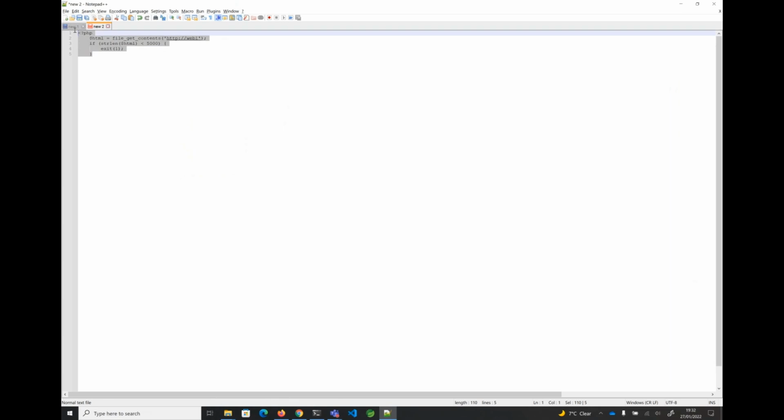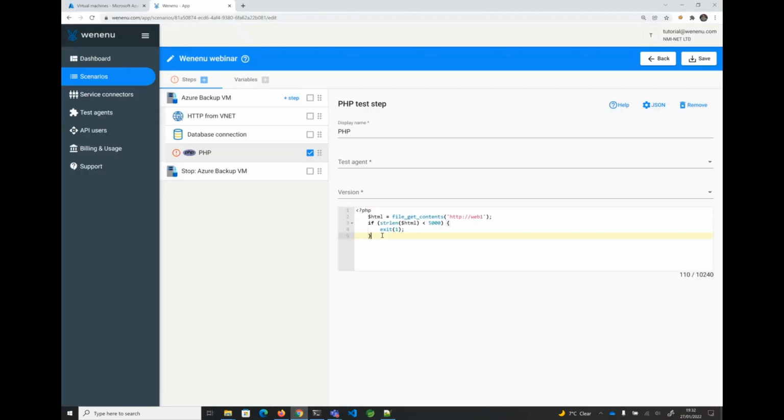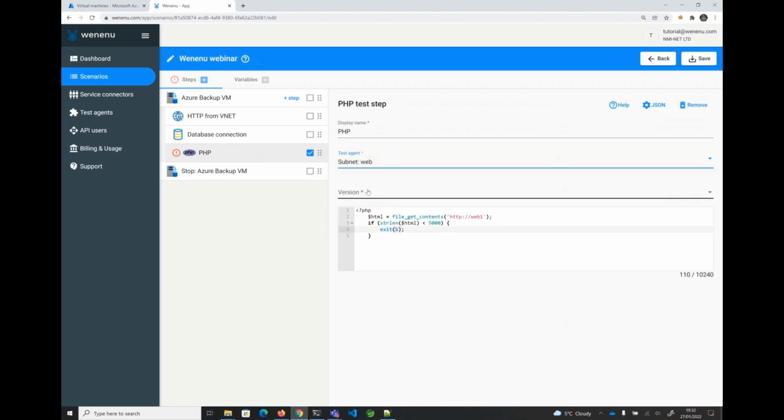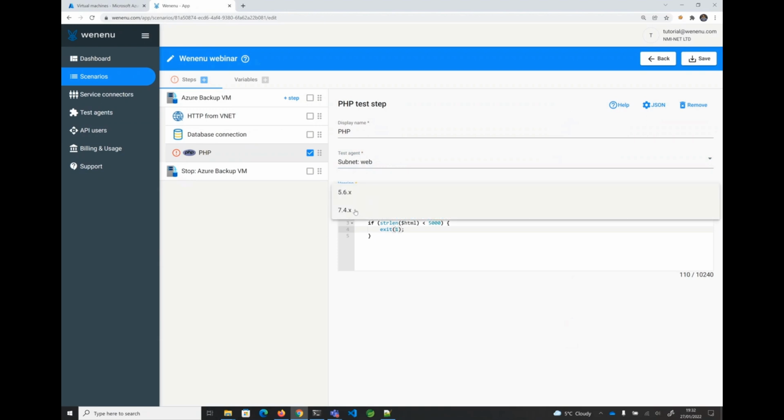I have this very simple PHP script prepared here, which is basically going to get the root of the web one, and it's going to check if the length of the response is longer than 5,000, and if it is, it just finishes, and if it's not, then it finishes with anything else but a zero exit code. So a custom code execution test step is failed if it finishes with a non-zero exit code. And for this step, I also need to select the test agent, and in this case, I'm going to select the test agent in the web subnet, and I'm selecting the PHP version, which is 7.4.